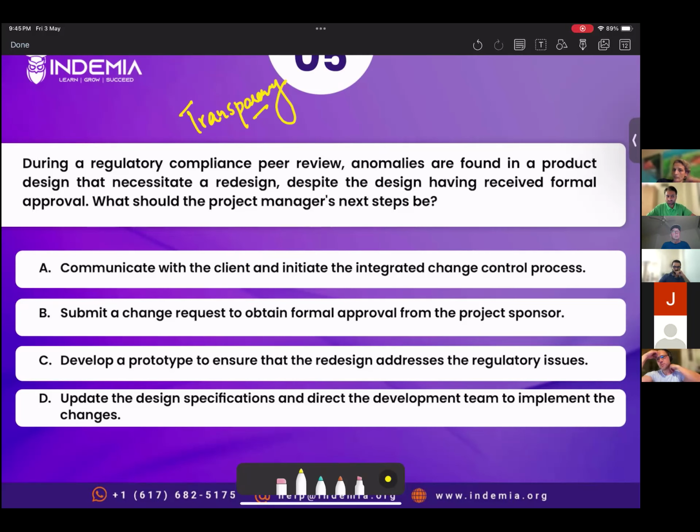The problem with option C is that it says develop a prototype to ensure that the redesign addresses the regulatory issue. We're not talking about that yet. We're talking about something that has happened, and what we will be doing about it. For example, suppose you develop a prototype and that prototype does not address the regulatory issue. What would you do? Still, you would be communicating with the client, right? Or you would be developing another prototype, or a third prototype. So the first and foremost action, when something like this happens, is that we communicate.